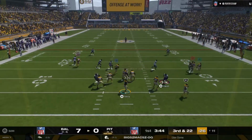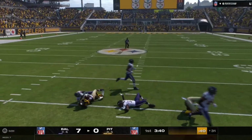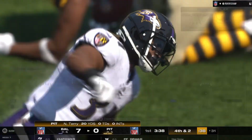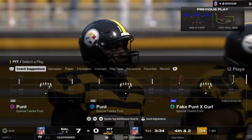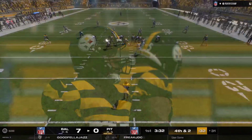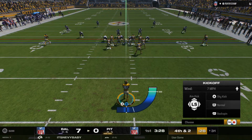Go. Back to throw. The open man is Johnston. He's got it. Wow, a pretty good comeback to say the least. Not enough for a first down, but a really solid pickup. And it brings us to 4th down. Steelers getting ready to put this one away.